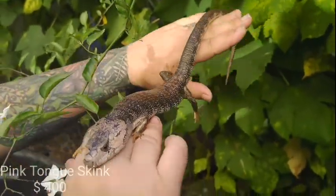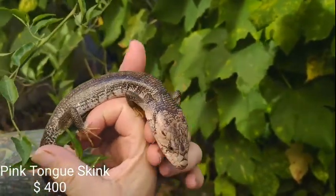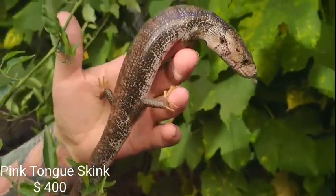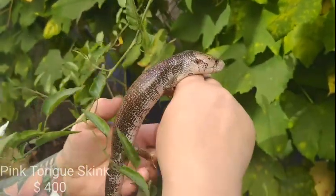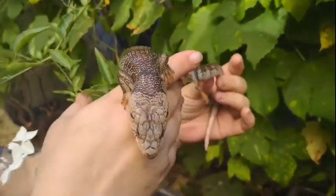Our next available animal is a pink-tongued skink. Pink-tongued skinks are native to Australia. Similarly to the blue-tongued skink, they have great dispositions and are generally a great species to keep. Pink-tongued skinks have a prehensile tail, which means their tails can actually grasp and hold onto objects.